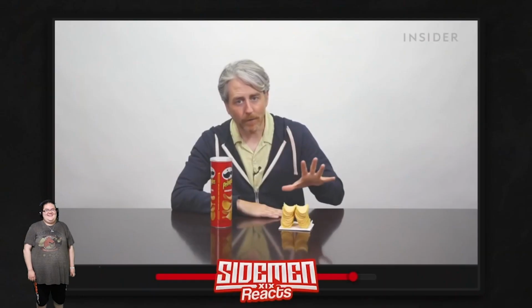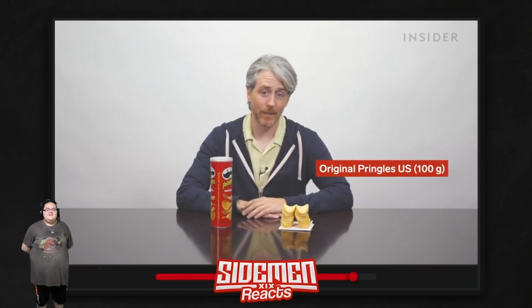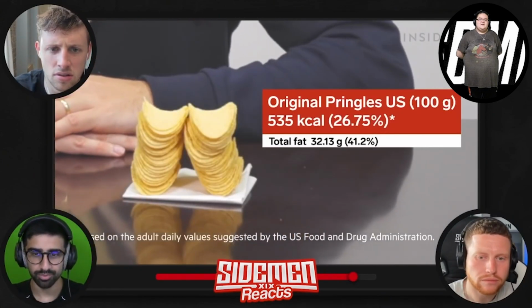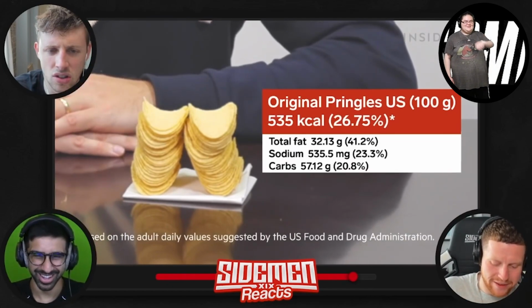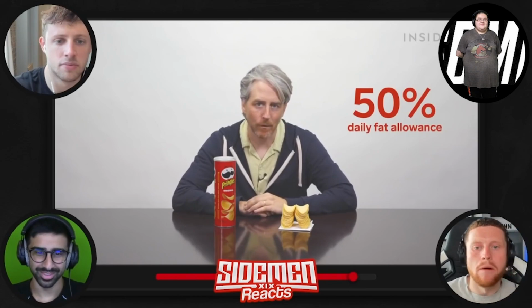Nutrition. This right here is roughly 100 grams of original salted Pringles chips. In the US, it contains the following. I'm intrigued by this stuff now. Let's see. 535 calories, 32.13 grams of fat, 535.5 milligrams of sodium. It's got a lot. 12 grams of carbs. Okay. I know you can't tell, but this is like 2/3 of the tube, right?